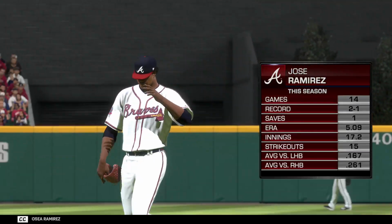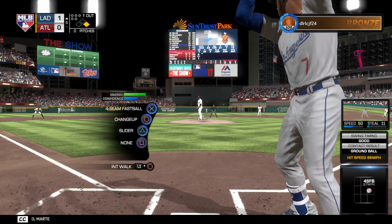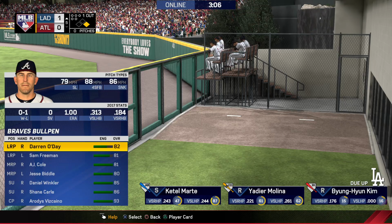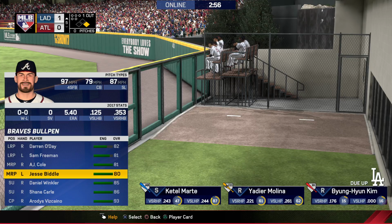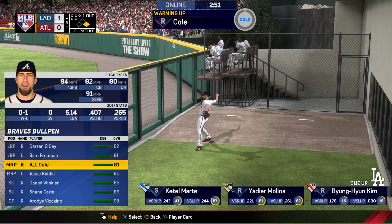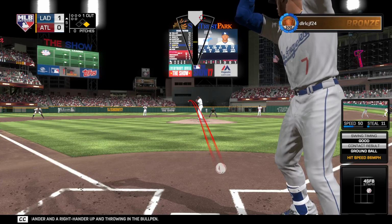Now pitching for the Braves, comes in unexpectedly from the pen in relief of his injured teammate, Ketel Marte, number 52, Jose Ramirez. And so now the Braves will get both a left-hander and a right-hander up and throwing in the bullpen.